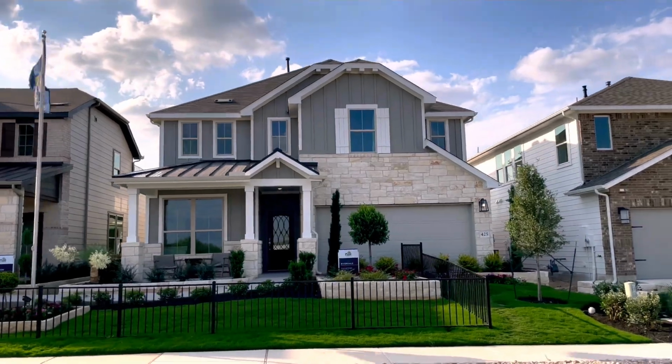The cool thing about this community is it's still fairly brand new, so not a lot of people know about it. But I'm going to go ahead and show you guys. That way you guys know what's around in Leander for the people that don't really pass by Leander much, okay?